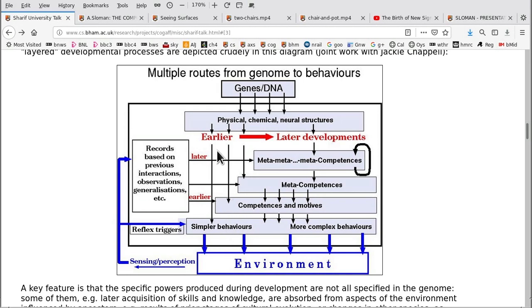Then later on, the genome can generate new competences and new motives to combine these sounds in more complicated ways, two or three at a time. And that can happen in the presence of adults who respond, and the child may keep records of what the responses are with these different things, and those records may stay around and be used at a later stage.